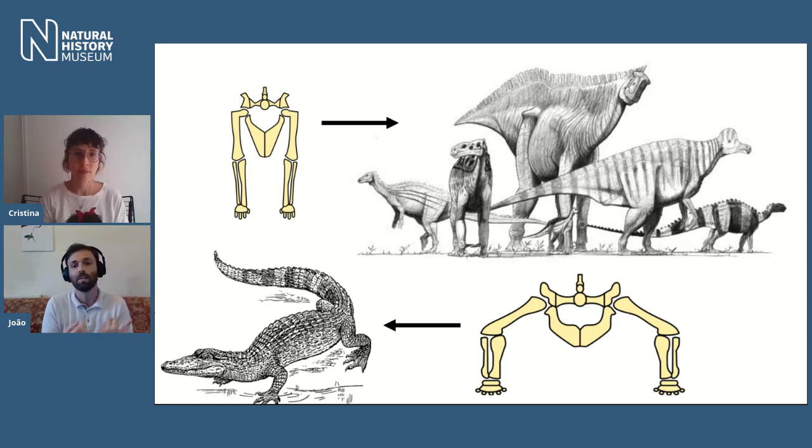And people think that back in the Triassic period, when dinosaurs first start to emerge and their immediate ancestors, this configuration of the limbs allowed them to succeed and to outcompete other species at the time. It would make them more nimble, more agile, and allow them to eat more and just be more successful in their environment.